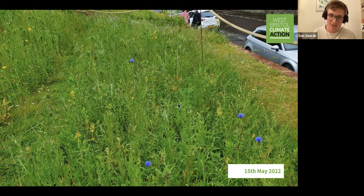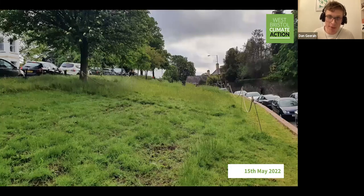And this amount of vegetation was quite amazing to see. This instantly provides places for insects to hide, to start to nest. And there were lots of spiders' webs, etc. In comparison, this is the rotivated site on the same day, where you can just see tufts of grass, some patches of bare soil, and not a lot had happened.